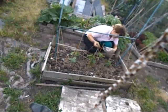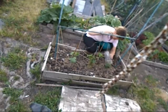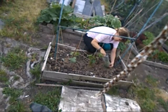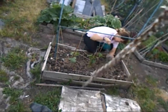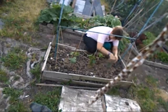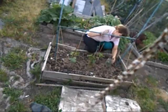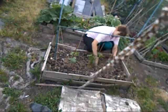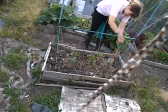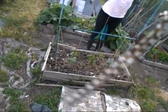I could have waited till it had grown up, but you know, you can easily get it back on. And just stick the canes in for extra support. And that will just help them. I've not tied the string too tight around the plants because I don't want to cut their circulation off.